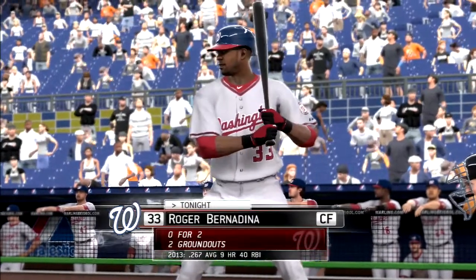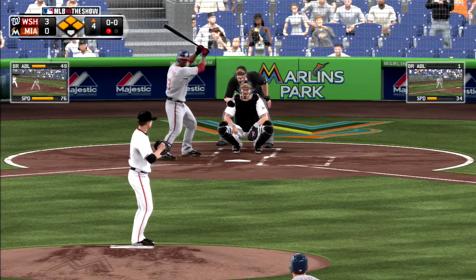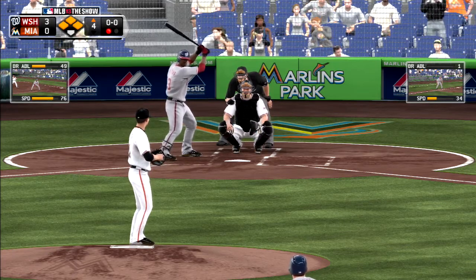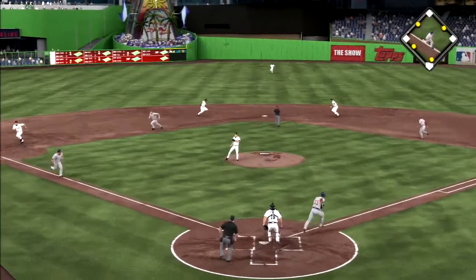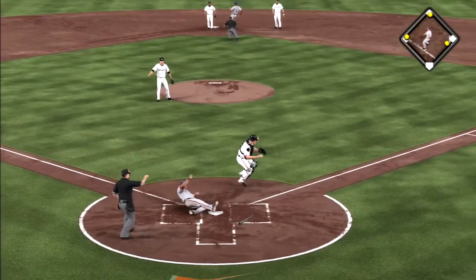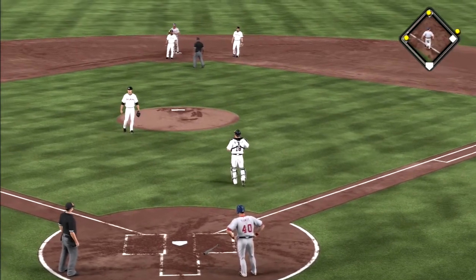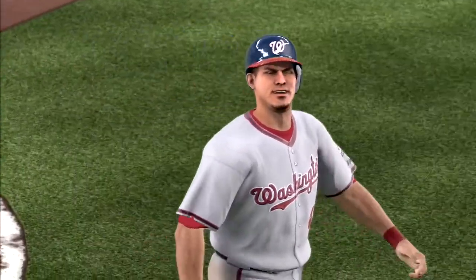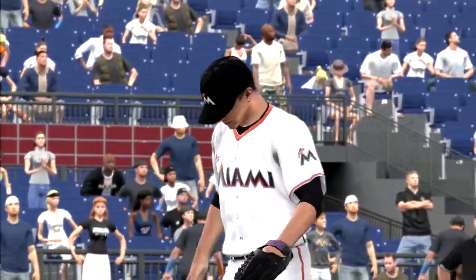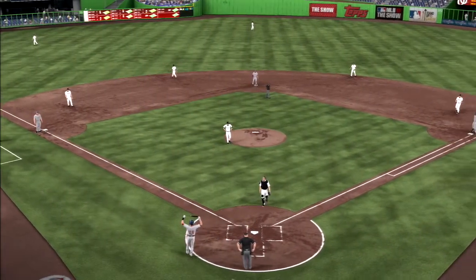Roger Bernardina will stand in, 0-2 in the ball game so far. Back to the pitcher. Can they turn it? Tag applied by Brantley. He is out at the plate. So they're fortunate to get the force at the plate, but they might have gotten a little greedy there by not trying to go to first, so the bases will remain loaded.